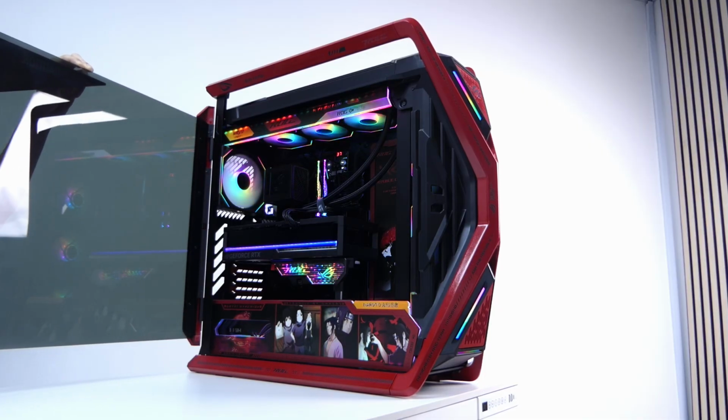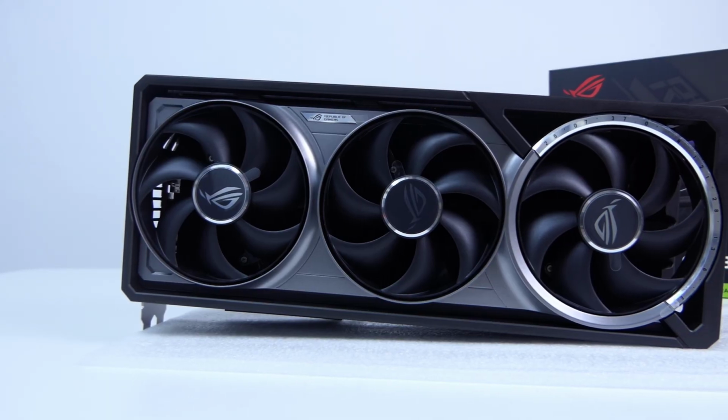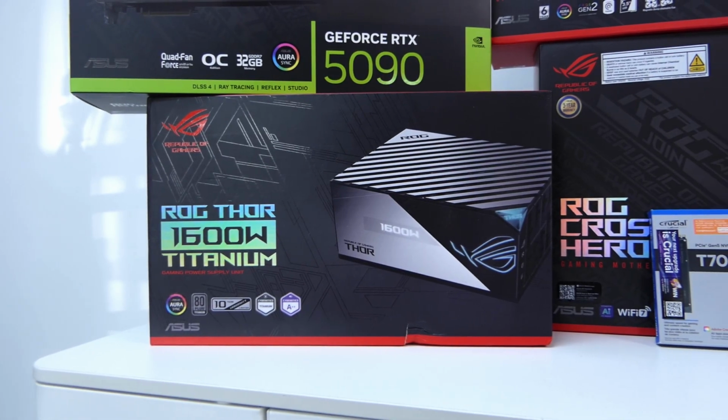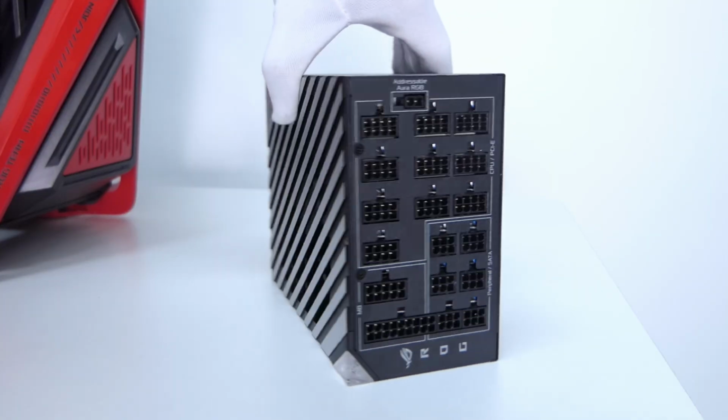There are so many, so I'm going to divide into three main groups. So let's start off with the main PC parts. The first mega star of the build, the ROG RTX 5090 OC, which is powered by the ROG Thor 1600 watt titanium and everything else that I am going to show you.